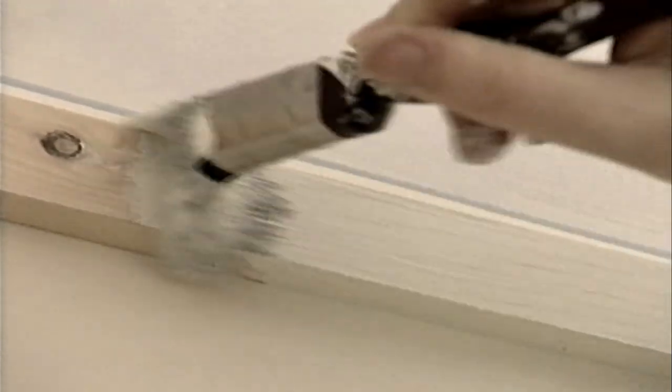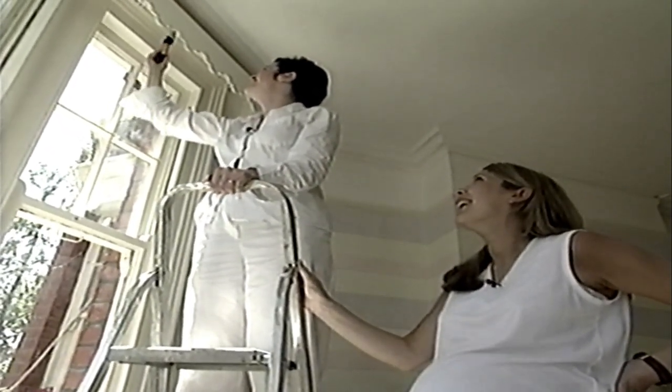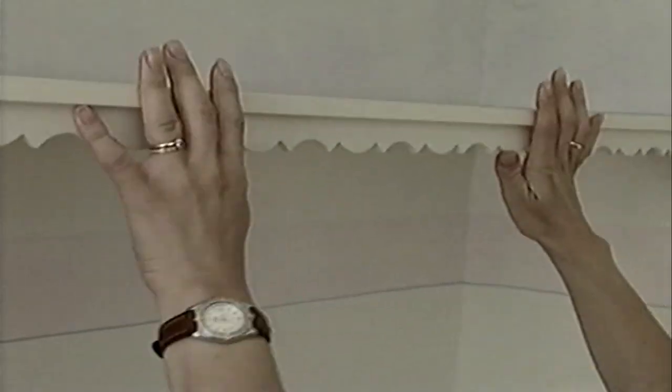Helen's arrived. Paintbrush in hand. Yeah, where is James, by the way? Up this ladder. Probably sunbathing.